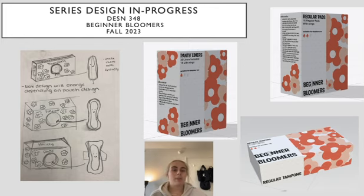I then drew up the concept of the draft that I wanted to do, and I wanted to include cute little smiley faces on the product so that it isn't as scary, but it's also showing that, hey, it's okay, this is normal, we all get this.